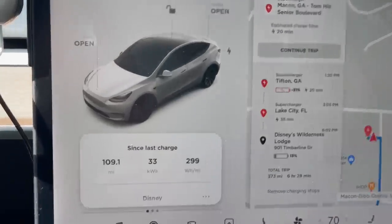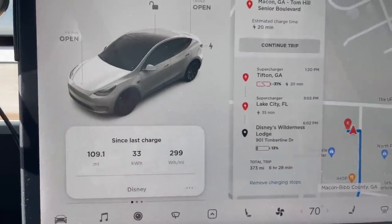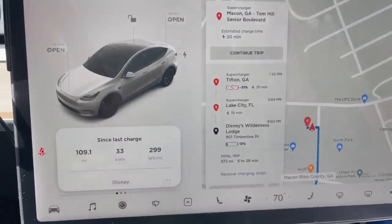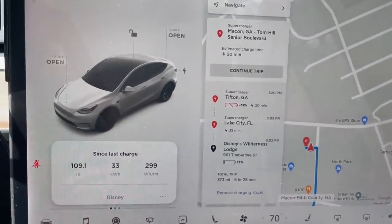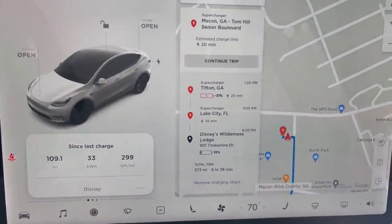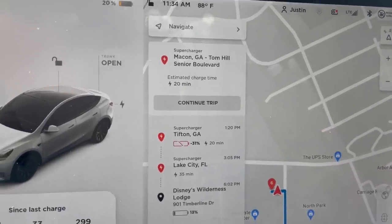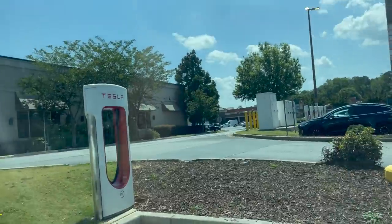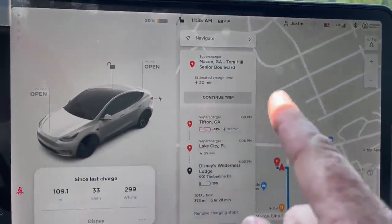Arrived 20%, 109.1 miles, 33 kilowatt hours consumed, 299 watt hours per mile, because we drove through the South's favorite city to have traffic for days and days and days. So we're supposed to be here for 20 minutes. However, we are going to get lunch at the Panera back here, so we may or may not be here for 20 minutes.